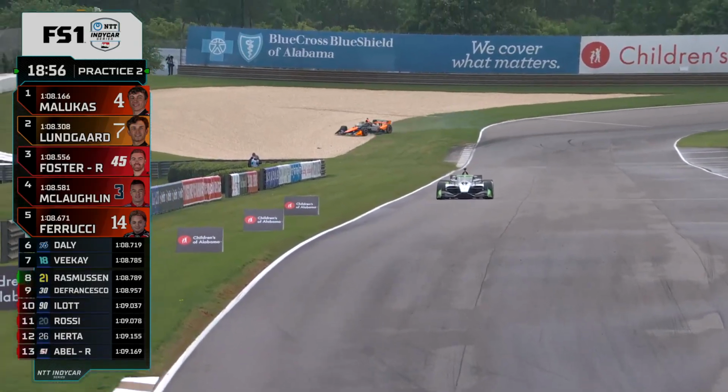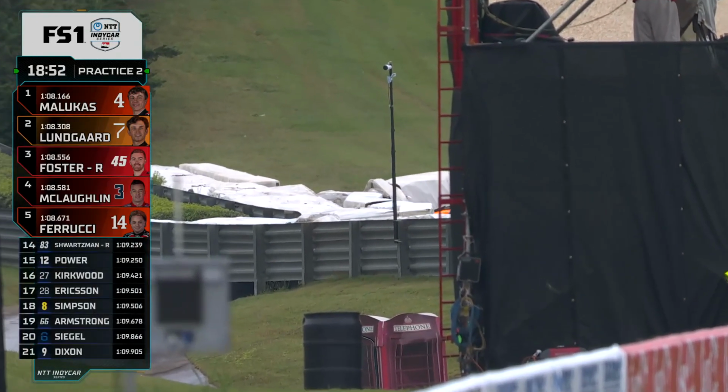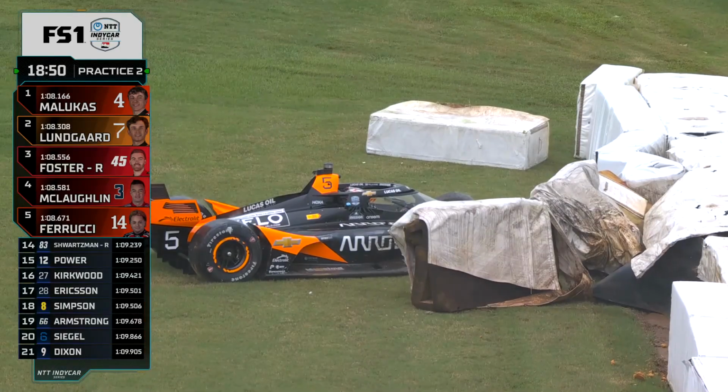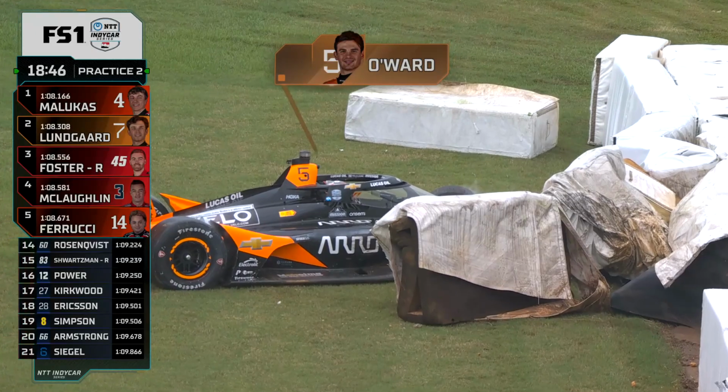The halls, the open spaces, and big off. The big action off there. That's what we were talking about at the start of the session, the risk of making a small mistake that leads to a big one.